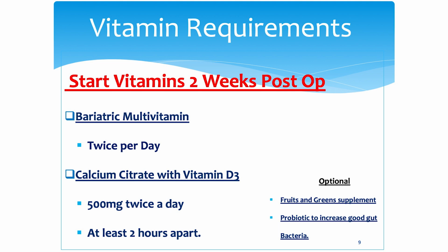Along with that multivitamin, you're also going to need calcium. Now this calcium needs to be calcium citrate with vitamin D3. If you buy a random over-the-counter calcium, you're most likely going to get what's called calcium carbonate. Now after surgery, you're not going to absorb calcium carbonate. You don't have enough stomach acid. So we do need to make sure it's calcium citrate. I will be giving you information about the specific vitamins that I do recommend, but again, make sure you're getting calcium citrate. And we do want chewable because calcium pills are horse pills. And again, tiny system, we don't want horse pills. They don't feel good.